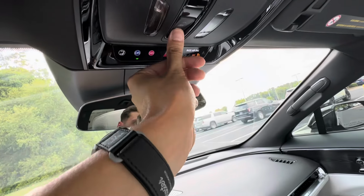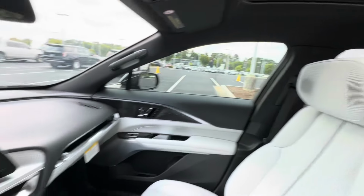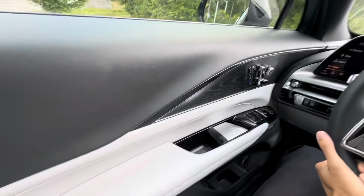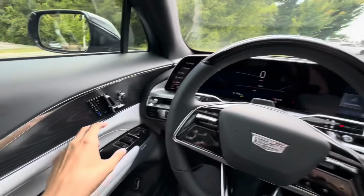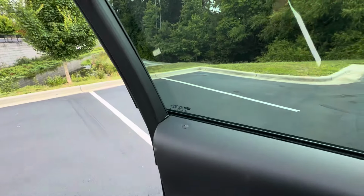To close that back, you just push this button right here, and it will close all the way back for you. But very, very cool interior on this vehicle. Feels super premium, super luxurious. Let's take one last look at the outside, and we'll also take a look at everybody's favorite, the price tag.